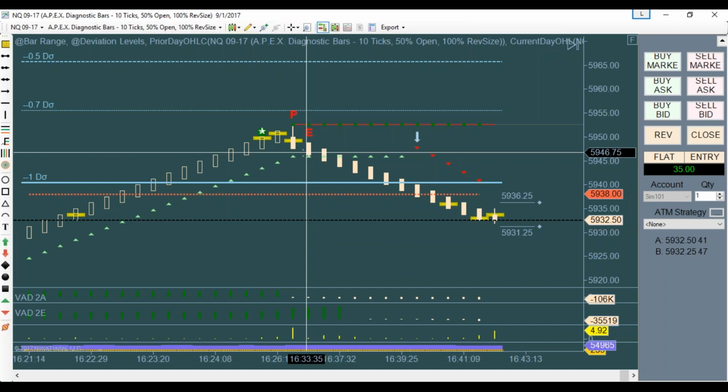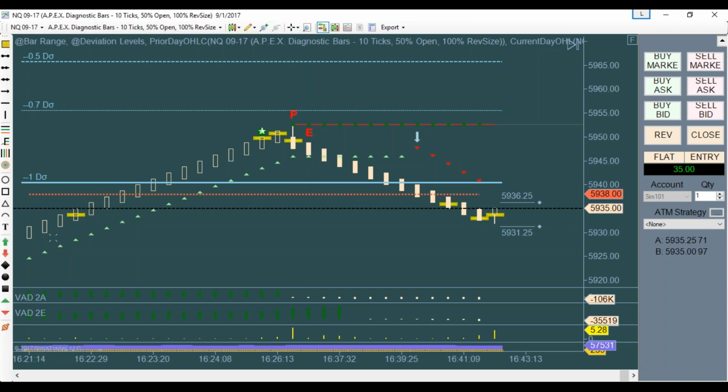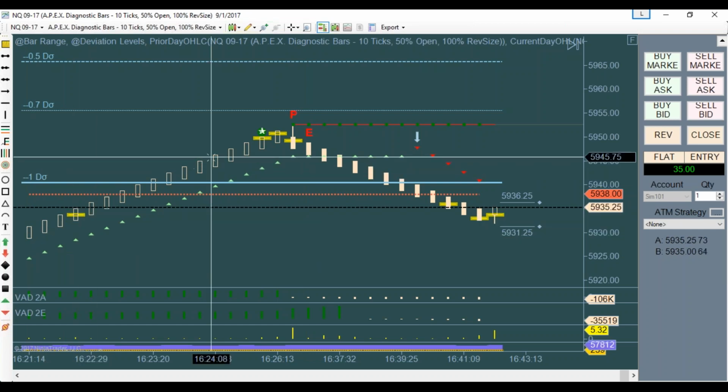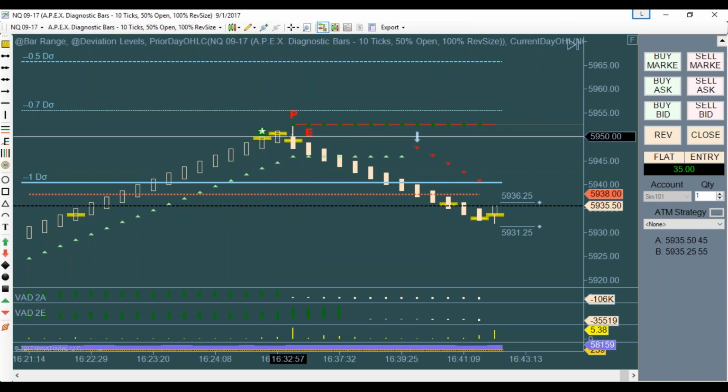You watched the order prints overview training. You watched a video of clusters in there. You watched the power play setups. When I'm getting up here, and this has already been a good sized trend, what are these yellow things right here?